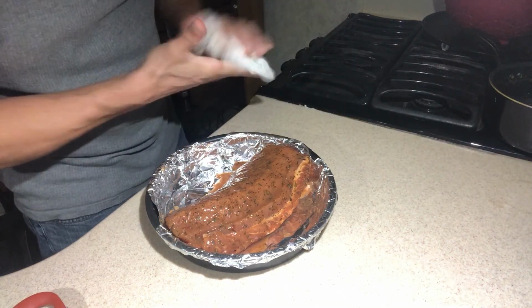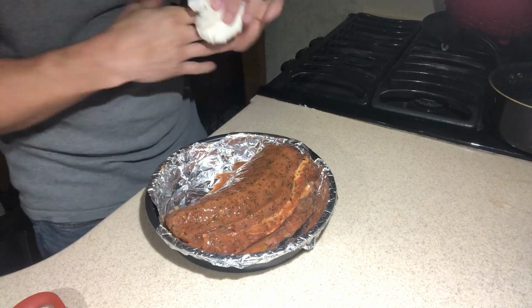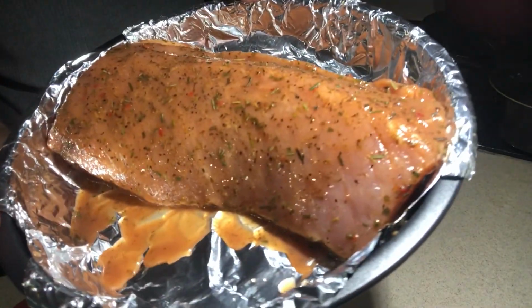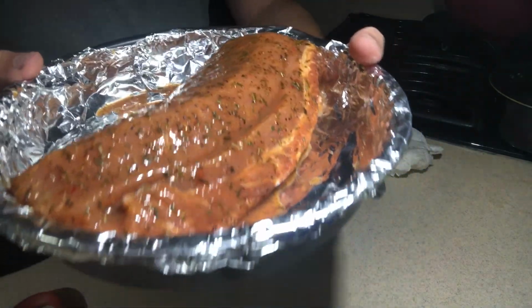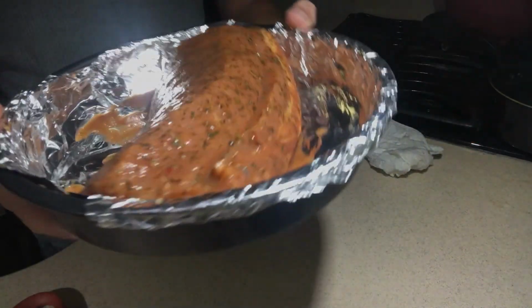And that's literally the entire preparation right there. This is definitely not gourmet, 5-star complicated MasterChef stuff. But take a look at how beautiful that is. That is an absolutely beautiful piece of pork. Beautifully seasoned. And it's going to taste great as soon as we get it out of the oven. So as soon as the oven is preheated, I'll be back with you.